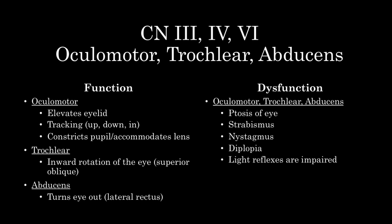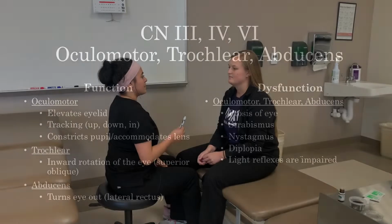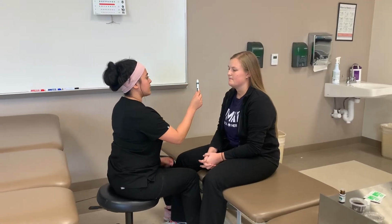Common dysfunctions of these nerves involve strabismus, which is a condition where the eyes don't properly align with each other. You may also have nystagmus, diplopia, or double vision. Ptosis of the eye is more specific for oculomotor with the eyelid. Nystagmus would be more so in the end range of abducens, and possibly light reflexes will be impaired.